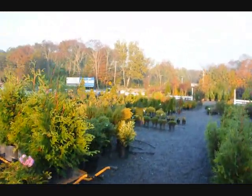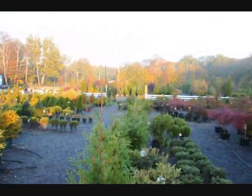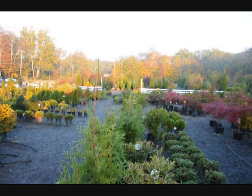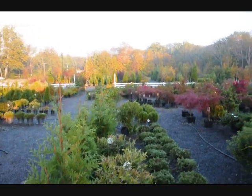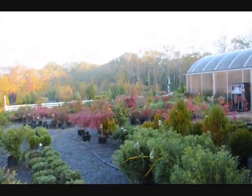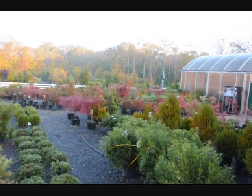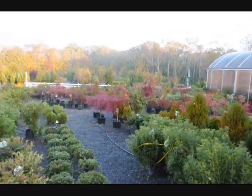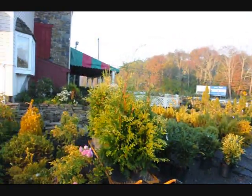We go to Virginia, Delaware, Maryland, Pennsylvania, New York, Massachusetts, Rhode Island, Connecticut, up and down the East Coast. We also ship a lot of seedlings that we grow throughout the nation. So give us a call at 215-651-8329. We have a wide selection of evergreens, grasses, perennials.